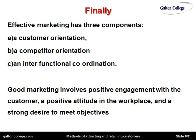So good marketing involves a positive engagement with the customer, a positive attitude in the workplace, and a strong desire to meet objectives. So it's a positive engagement with the customer, positive in the sense that customer needs are met effectively, and as customer needs change over time, the product is tweaked and changed over time to still be relevant to the customer, and the customer is retained as a loyal customer.